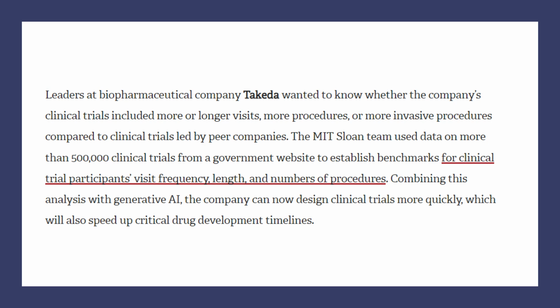500,000 clinical trials from the government website to establish benchmarks for clinical trial participants' visit frequency, length, and number of procedures. Combining this analysis with generative AI, the company Takeda can now design clinical trials more quickly, which will also speed up critical drug development timelines.